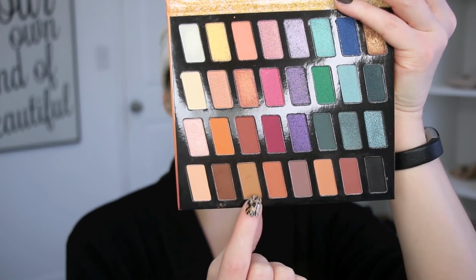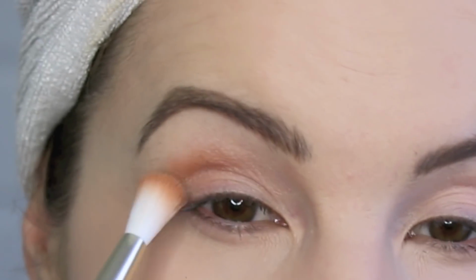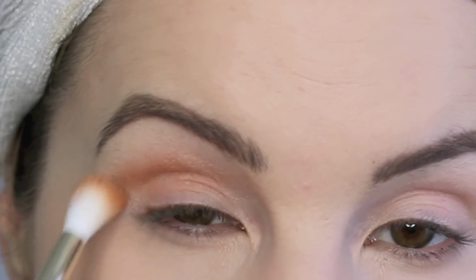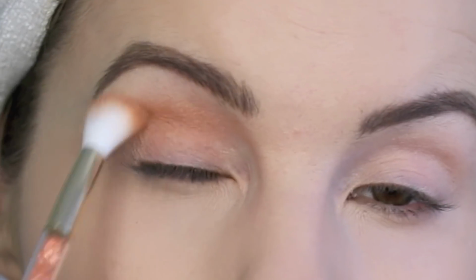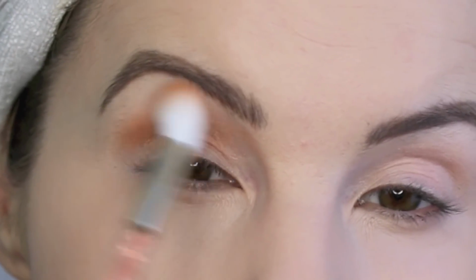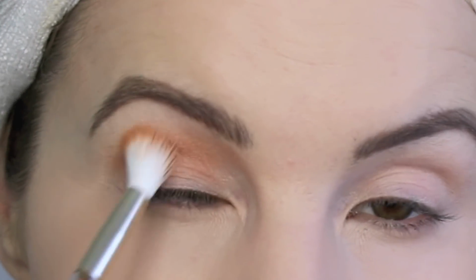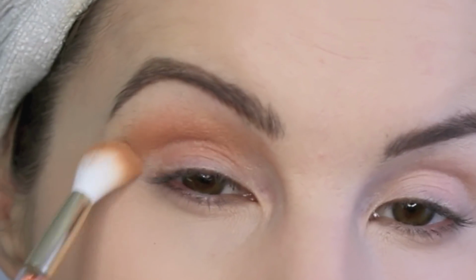But we're going to be using that today as well. First, I'm going to go in with this shade here and put that in my crease. I'm just going to use this blending brush that comes in that holiday set, and I'll also zoom in so you guys can see better. I feel like this blending brush works really well. I do really like this as an all over crease brush. I don't think this would be a good brush to be super detailed in the outer V, but it's good for blending just in the crease.